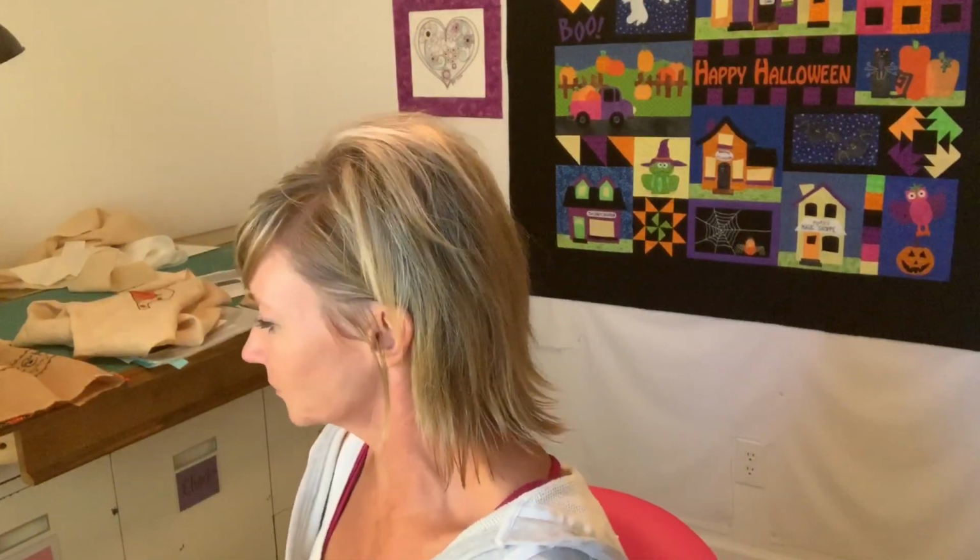Oh goodness, let's see. I think that's all of my finds and stash and haul. Let's get to some WIPs and finishes, FFOs. I'll start with my FFOs. This is my first officially finished Christmas ornament that I cannot wait to get on my tree Saturday.